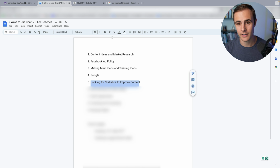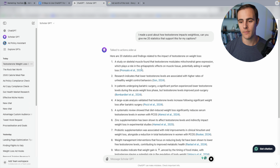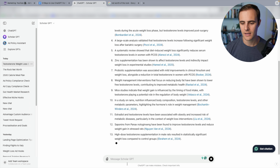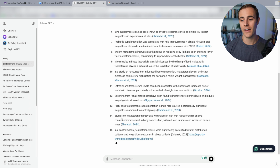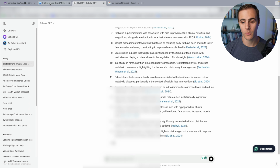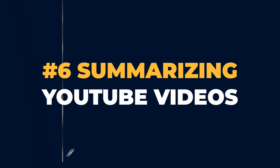Just look for it, like Scholar GPT, and just ask for research. And if they're not giving me statistics like all these, it doesn't really give me the exact statistics, I would keep the conversation going and be like, I would like some numbers, some bold numbers in percentage form that will help me hit this point home stronger, okay? Really simple way, make stronger arguments. Numbers always do better. Number 6 is to summarize YouTube videos.